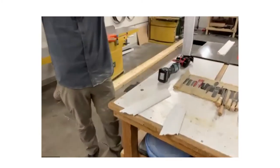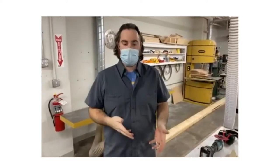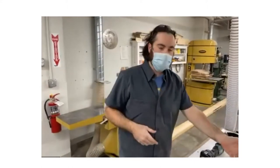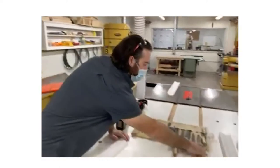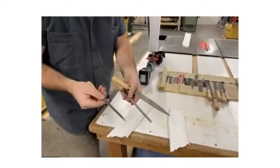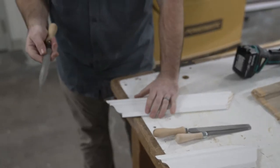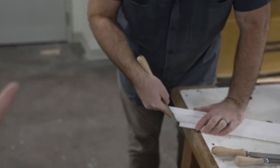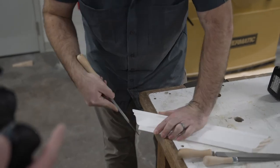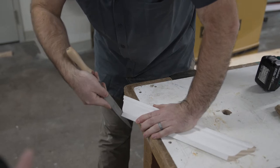Now, just as with a hand coping exercise, that's a roughing exercise. So I've removed most of the material, just like with the coping saw. By hand, I would have removed most of the material. And then I've got to switch over to a selection of whatever my preferred files or rasps are, different shapes, in order to get into the crevices of the profile and clean all that up. So real quick, with a nice half round file, I can get in and clean up and remove the rest of the material right back to my lines.